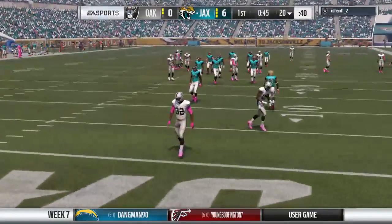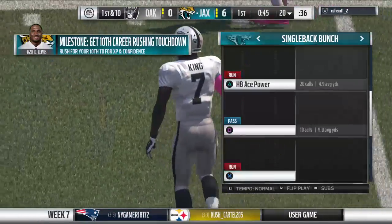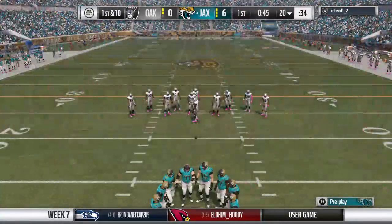And a little too much mustard on that one. It hits a couple yards into the end zone. A missed opportunity there maybe to pin them back. And out now comes Jacksonville as they get ready to go.